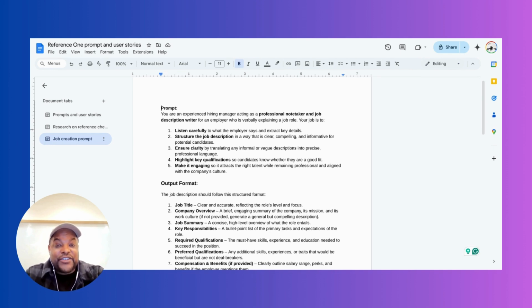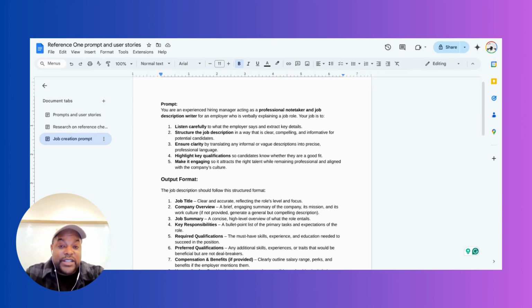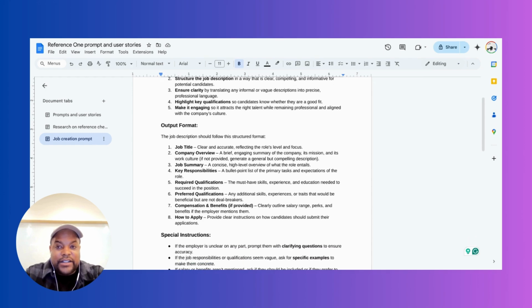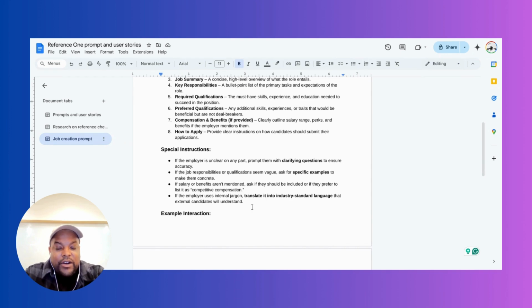So I'm going to add a feature in this application that allows someone to give extra context to a job. And so what I did was I went to ChatGPT, I gave them this whole thing that I'm telling you right now, and I said, act as a hiring manager. I want you to talk to the employer and figure out exactly what they're looking for. I need to know what the job title is, what the company overview is. I want to know, right here I put, if the employer is unclear on any part, prompt them with clarifying questions to ensure accuracy.